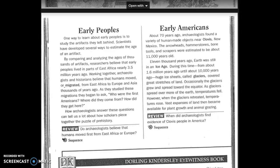Early peoples. One way to learn about early peoples is to study the artifacts they left behind. Scientists have developed several ways to estimate the age of an artifact. By comparing and analyzing the ages of thousands of artifacts, researchers believe that early peoples lived in parts of East Africa nearly 3.5 million years ago.